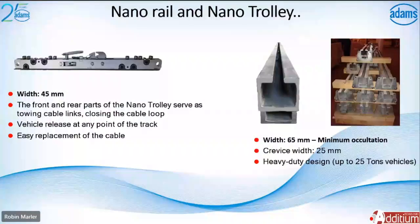Now I'll try to explain the importance of the rail and trolley. Here in this case, Additim designs and develops nano rail and nano trolley, where the trolley width would be 45 mm. The front and rear parts of the nano trolley serve as towing cable links, closing the cable loop, and the vehicle could be released at any point of the track.